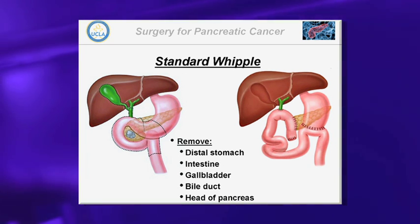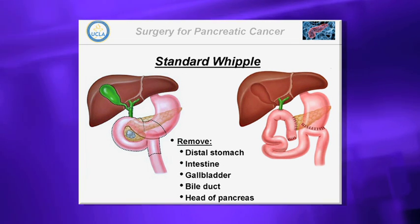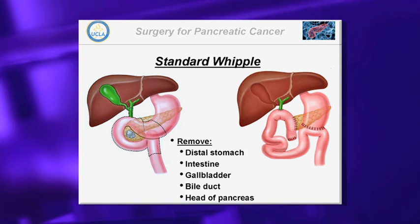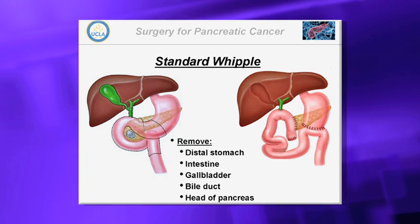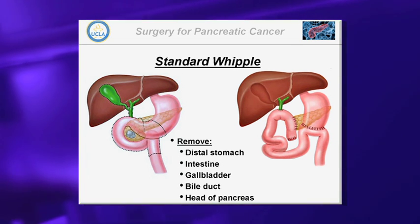And on the right side is after the Whipple specimen has been removed, where the reconstruction has been performed, where the pancreas is sewn to the bowel, the bile duct is sewn to the bowel, and then downstream the residual remaining stomach is sewn to the bowel.